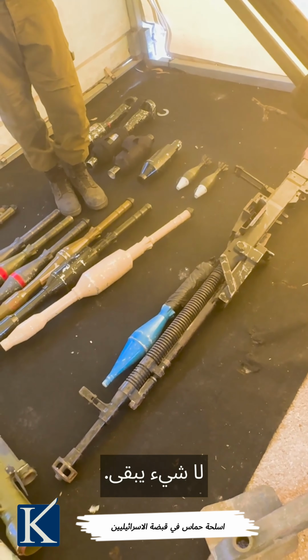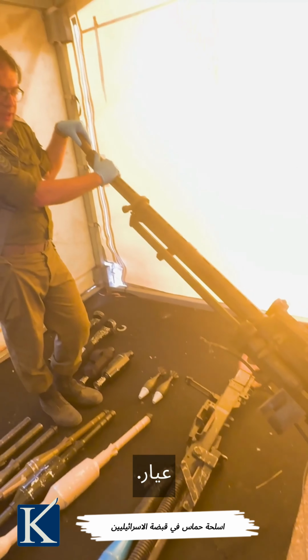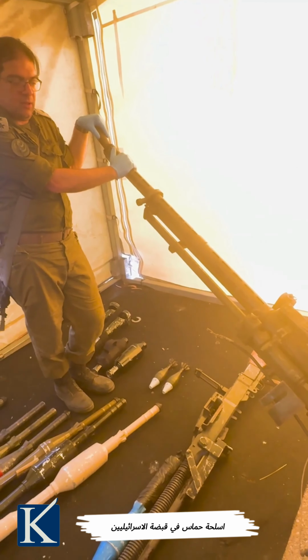The big machine gun that lies there, this is the DShK. It's a Russian heavy machine gun. At least 2 of those were mounted on pickup trucks on October 7th. This one is even heavier. They fire 0.5 caliber rounds. This is even heavier. This is called the KPV. You can see the rounds. Those are 14.5 millimeters.